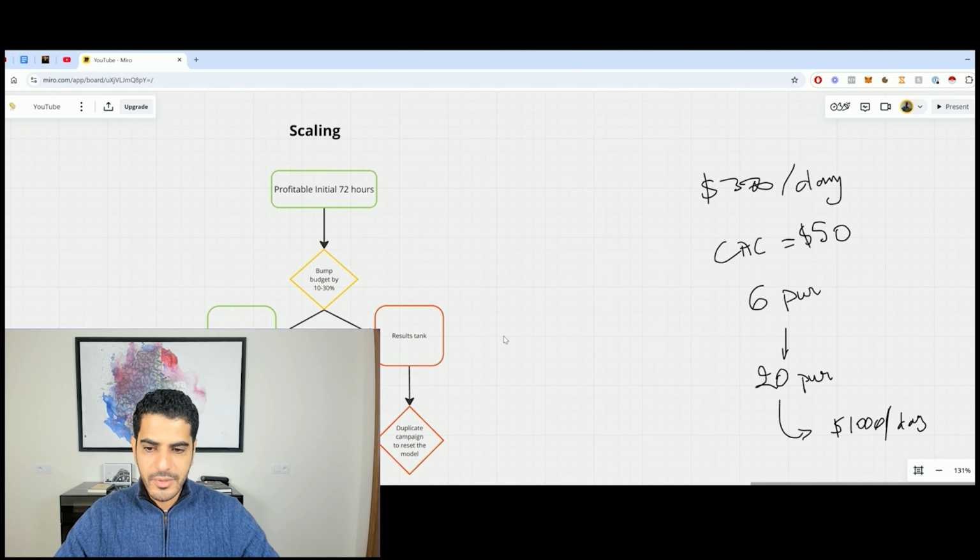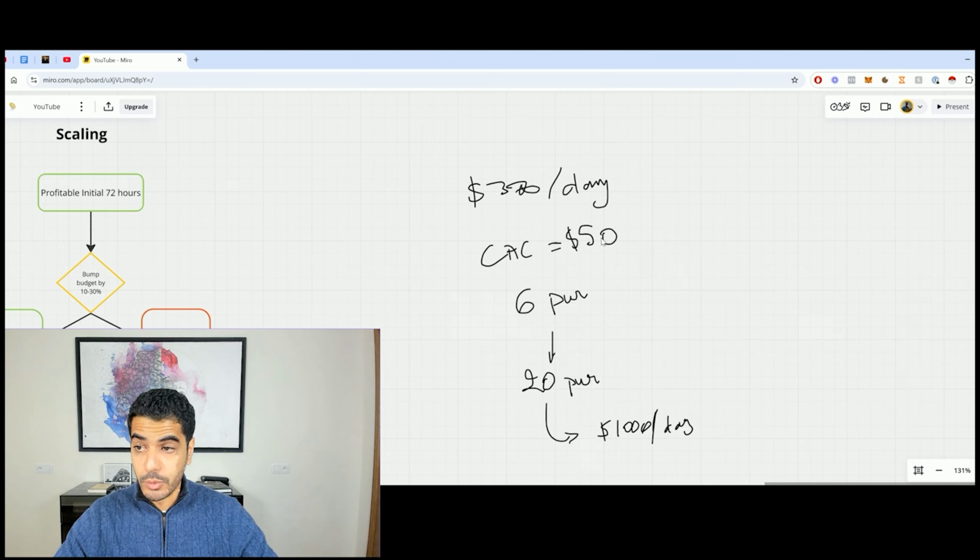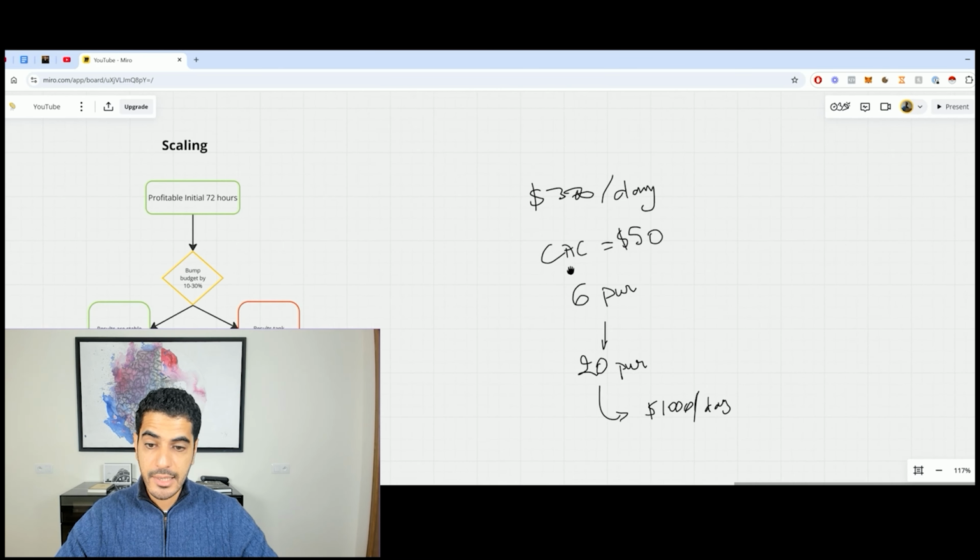This is more conservative and this is what we do in most cases. In some cases, when we're sure that things are going to work out because the results are stable, the pixel is well seasoned, we've got clean data, everything is good, we can try this and sometimes it works and it shrinks the duration of the scaling period. Instead of waiting for, let's say, 10 days to go from $300 to $1,000 per day, you're just doing it overnight and it works. That speed of execution sometimes is very clutch and we like to do it. So this is how we view scaling on Facebook ads.